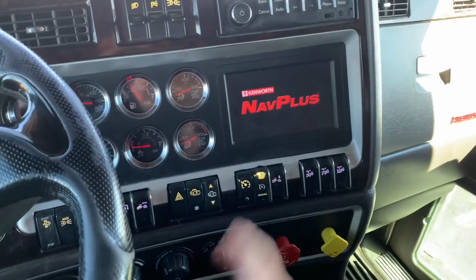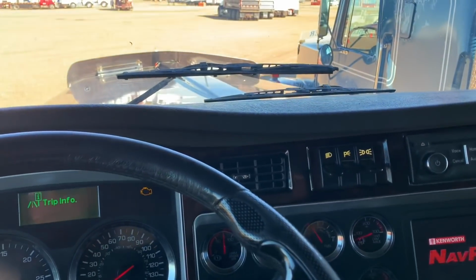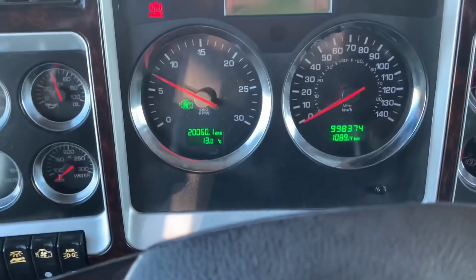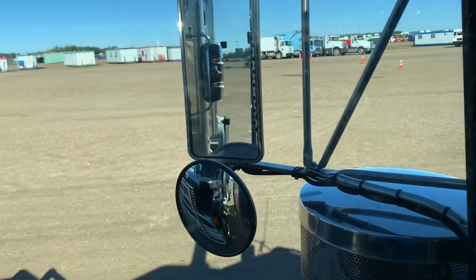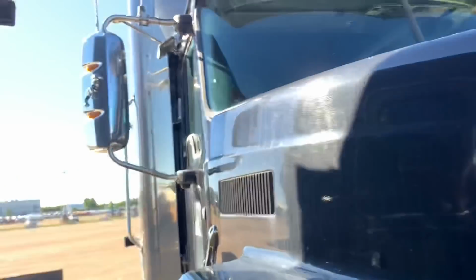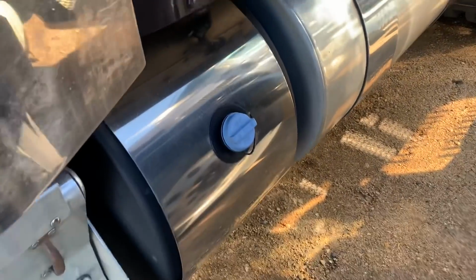This is a new one too. It's even got a touchscreen deal. Yeah, this one's gonna be way out of my price range. 20,000 hours, million miles. Yeah, sweet. Oh, there's a Mack beside us. Squirrel. Love the dogs up the mirrors. Oh yeah, look how new it is.